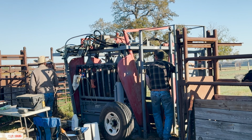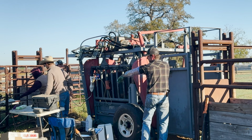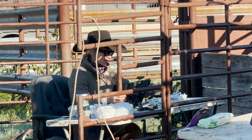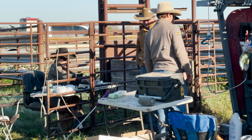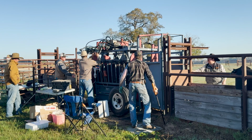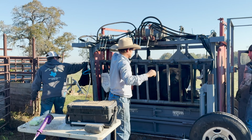So they run the cow in the chute, they catch the head, squeeze it just a little bit so she doesn't try to get a back leg out through the bars and throw up a big fight. And then Dr. Bonner slips in and palpates the cow.